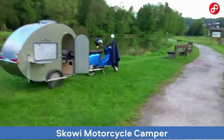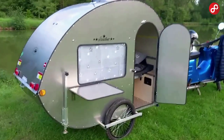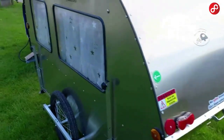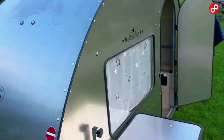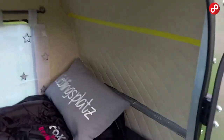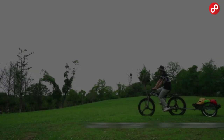SCOWI Motorcycle Camper. Hello motorcycle enthusiast and traveler. We are happy to offer you the perfect caravan to experience your dream motorcycle journey. SCOWI Motorcycle Camper is a compact and convenient motorcycle camper that takes your travel experience to an extraordinary level. SCOWI has a comfortable bed and storage areas. You can enjoy every moment on the road or at the campsite. The SCOWI caravan is easy to tow with your motorcycle. Thanks to its low air resistance, it does not negatively affect your fuel economy and allows you to enjoy freedom.